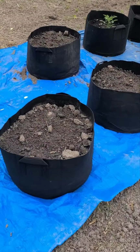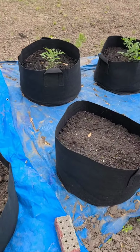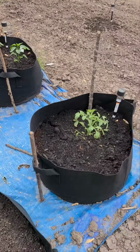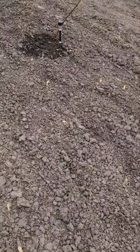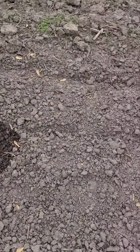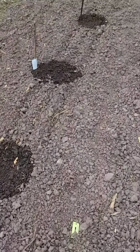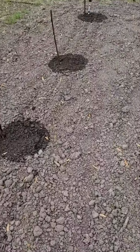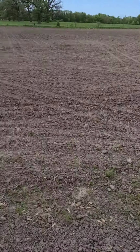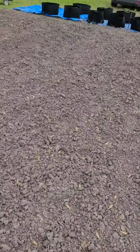Here's the three grow bags I planted today with potatoes. And here's the six I've got: potato, tomato, potato, tomato, tomato, three green peppers. Here's the big plants: watermelon, cucumbers, acorn squash, and zucchini are planted here. And then I've marked out where I don't want the farmer to go.